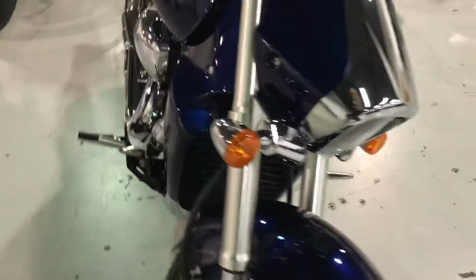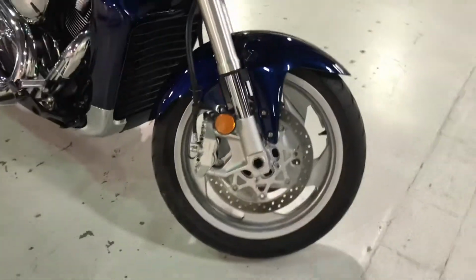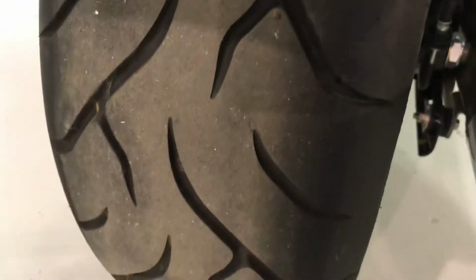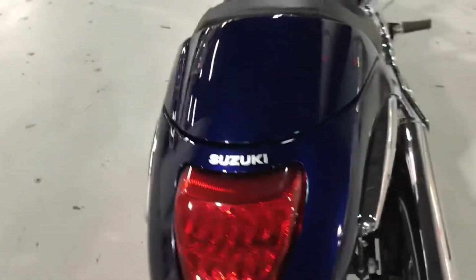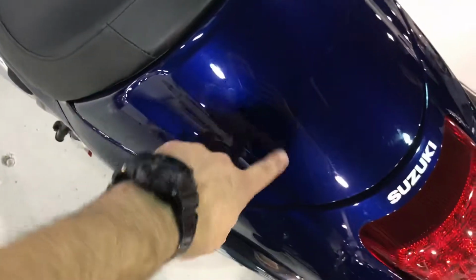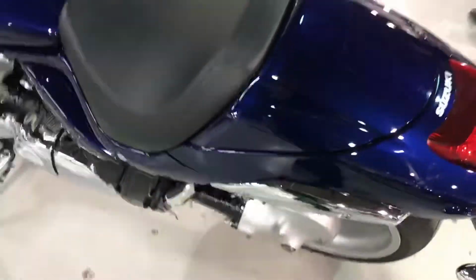It's a dark blue, navy blue, has 2 disc brakes in the front, inverted forks, lots of chrome. Tire condition is like new because the mileage is very low. The bike is 2011. You are asking me about the passenger seat. This is a seat cowl on it, but it comes with the passenger seat as well.